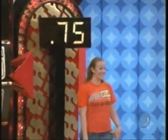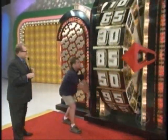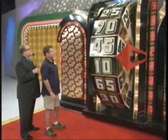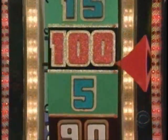Scott, you've got to beat 75 cents. You already won a car, so you're on a lucky streak. Want to say hi to anybody while it's spinning? It's my dad and my best friend, Mike. Okay, dad and your best friend, Mike. Here it comes over to a dollar on the nose. Scott, stay right where you are.